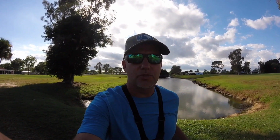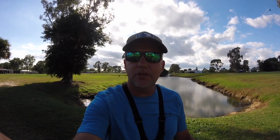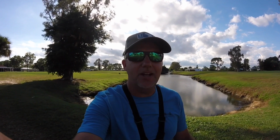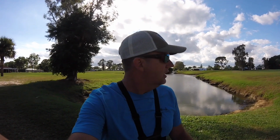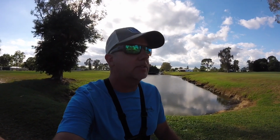Been doing that for the last 2 or 3 days, but now I've got probably 2 or 3 hours to come out here to some of these golf course ponds and some canals and do a little bit of bass fishing. As you can see right behind me, I'm actually at the beginning of one of these little golf course ponds.